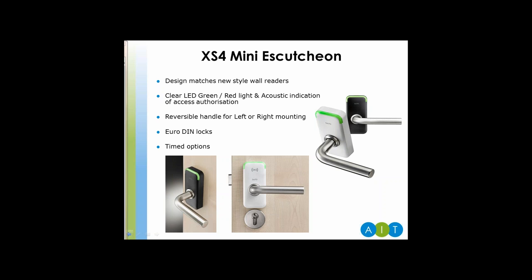As with the other e-handles, there are a number of timed options. So you can set specific parameters when options are available. Some people use what's called the office mode. If you have a meeting room, for instance, or it's used a lot in the education sector for lecture theatres and classrooms and such like.